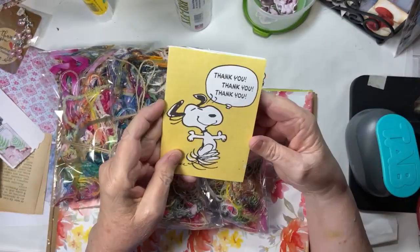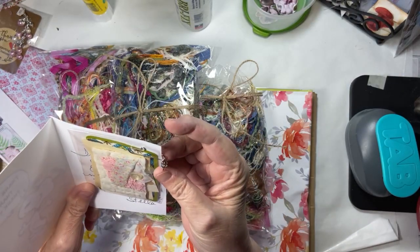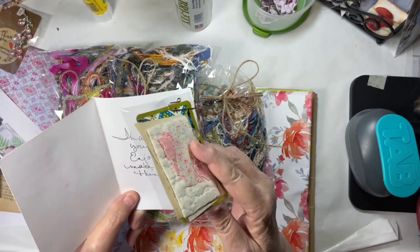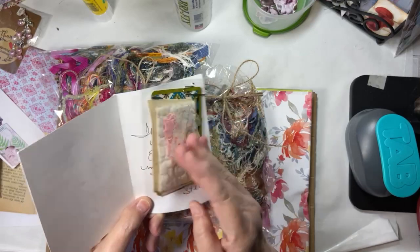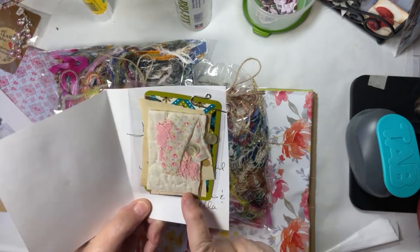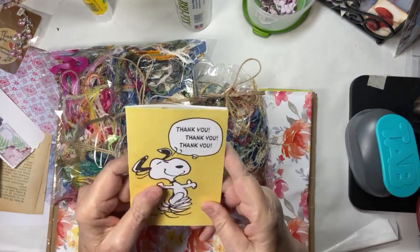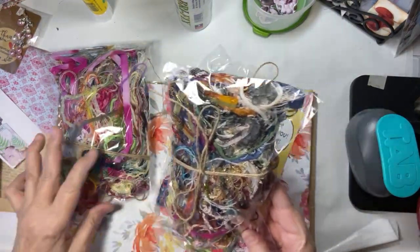And then I got this really cute card, and it came with this little charm and this paper clip here, and then a little thank you gift. It's a plain card, and then it's got a little piece of quilted fabric. I mean, how cute is this? A couple buttons and some trim. So yeah, I am so excited to be using this.